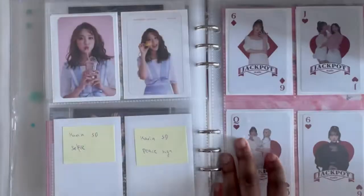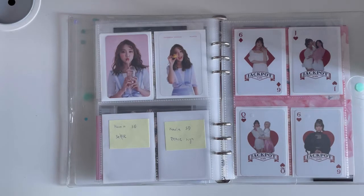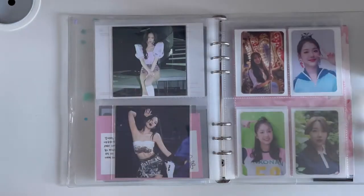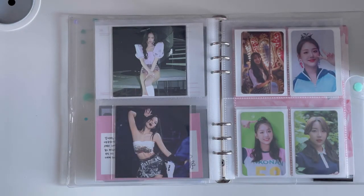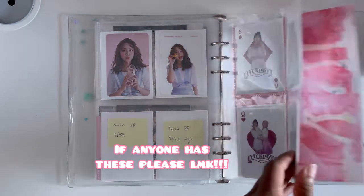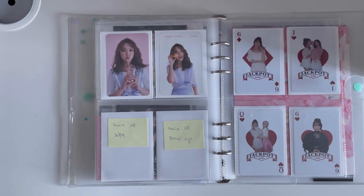Actually, let's talk about ELRIS, because where are my girls at? I miss them so much. Every time I flip through my binder, that's why they're in the back, because it makes me sad if I see them first thing when I open my binder. But I'm so proud of my ELRIS collection. I'm missing Jeans too, and broadcast cards. Every time I see someone sell a cotton cast card for like $10, I think, that could have been me. That should have been me.